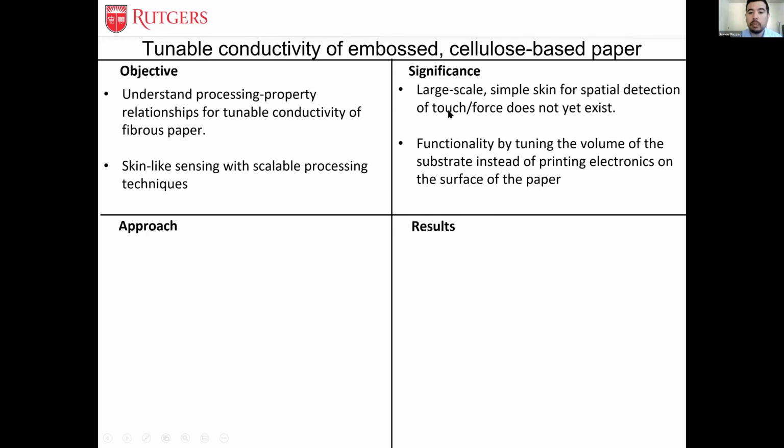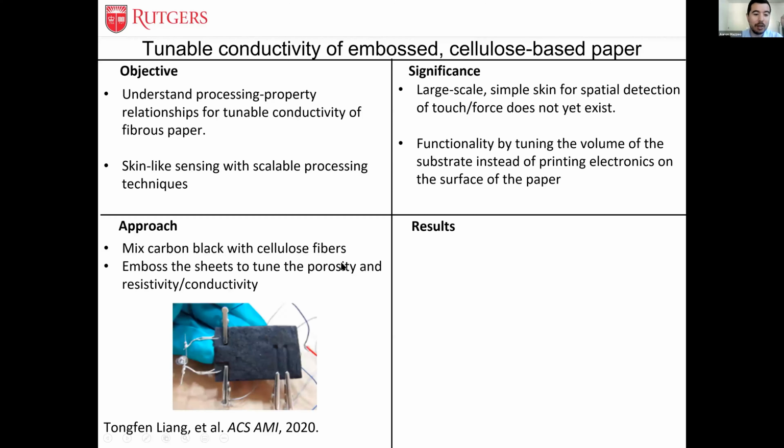And I still argue that large scale flexible sheets for doing spatial detection of force does not really exist yet. Okay, and a lot of folks have worked on this, and so please feel free to send me papers and things like, say, no, they've got it. All right, I will argue still that we're not quite there. And we're trying to tune the volume of the substrates instead of just printing things on the top layers, which is probably the way it will happen or should happen.